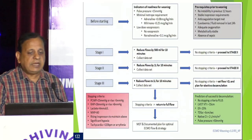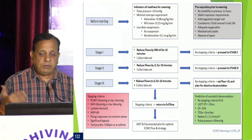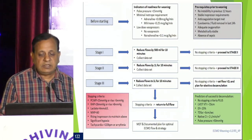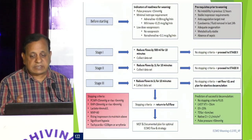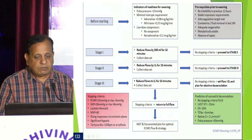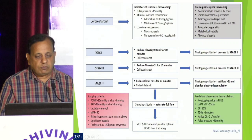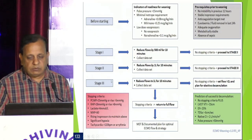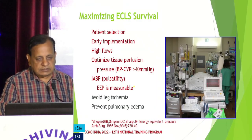So you have got indicators for readiness of weaning, you have got prerequisites prior to weaning, you have got stopping criteria, and you have got predictors for successful decannulation. So there are 3 stages to it. First, reducing flows by 500 ml; second stage, reducing flows by 1 liter for 10 minutes; and stage 3, reducing flow to 1 liter for 10 minutes, and there are no stopping criteria. And then you plan for an elective decannulation.